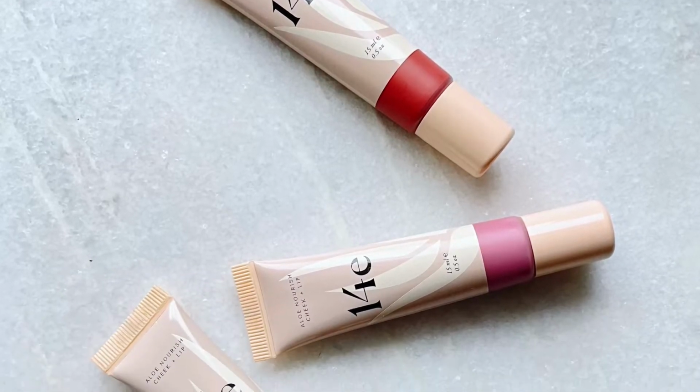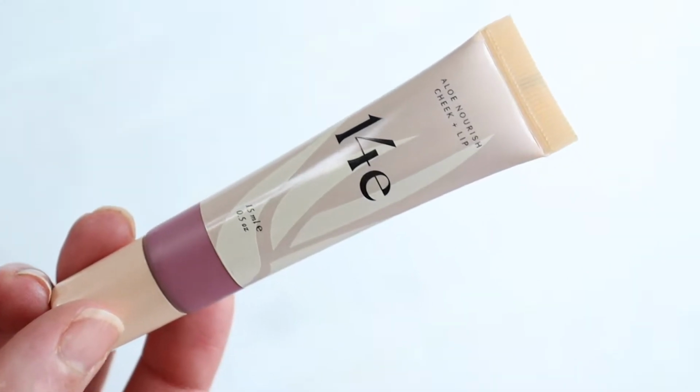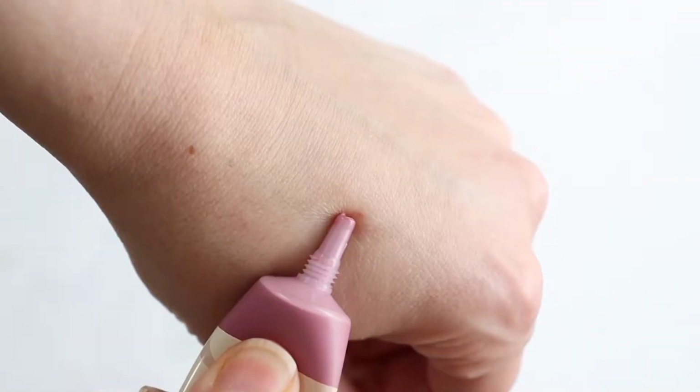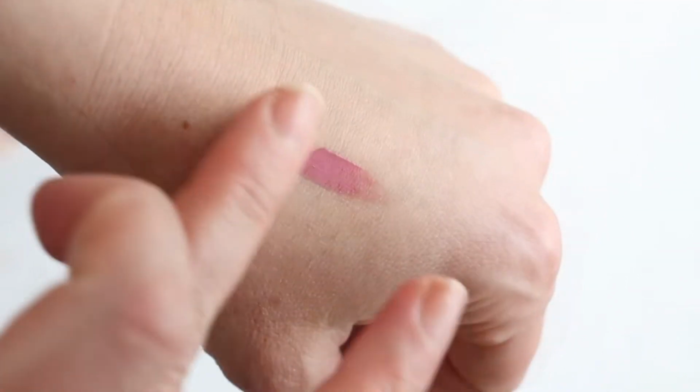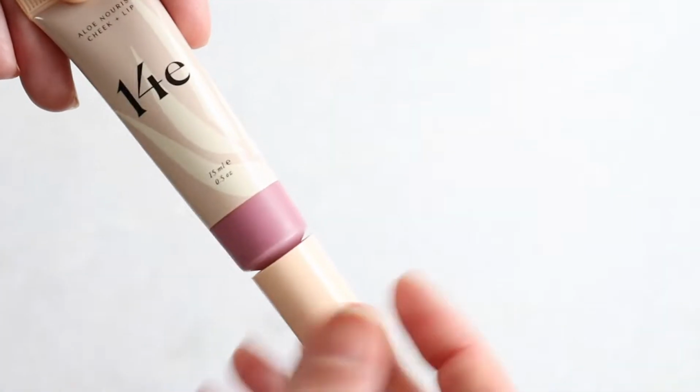And next, we have from 14E, this was gifted from the brand, their Aloe Nourish Cheek and Lip. They did a rebrand. They have really sustainable, biodegradable packages made from sugarcane. There's 3 shades here, so you have Sunrise, Aurora, and Sunset. These are really multitaskers. They give a flush of color. It's like a velvety mousse-like texture is how they describe it. I would say mousse-like, maybe a little velvety.